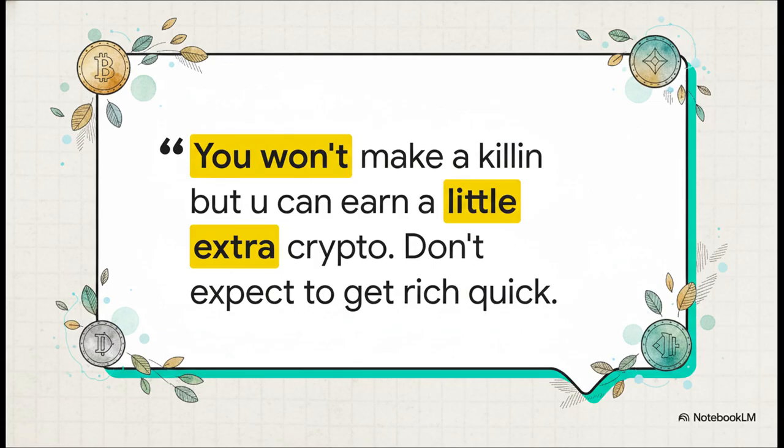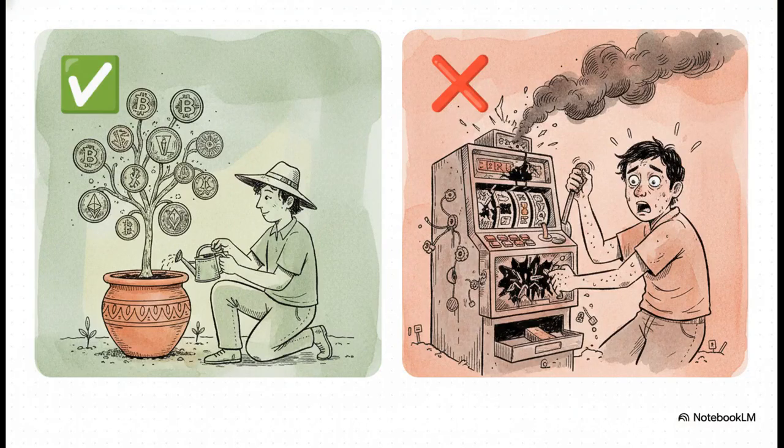This quote from a user on Reddit just perfectly sums up the reality of this whole strategy. You're not going to make a killing doing this, but you can earn a little extra crypto. You just can't expect to get rich quick. Setting the right expectations from the start is absolutely key. Yeah, let's break that down even more so we're all on the same page.